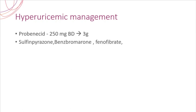Sulfinpyrazone, benzbromarone, fenofibrate and lesinurad 200 mg per day. All these drugs are uricosuric drugs. Whenever you increase the uric acid level in the urine, there is a possibility of uric acid stones, so make sure these patients are well hydrated. Sometimes when you begin uricosuric management, it is better to even alkalinize the urine.